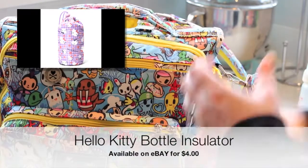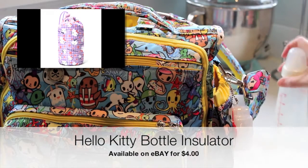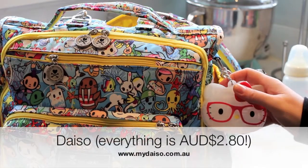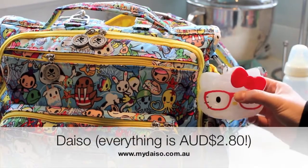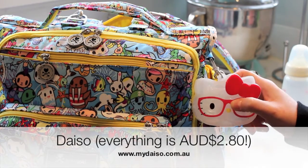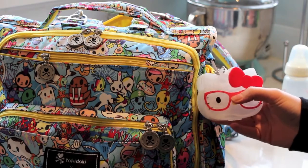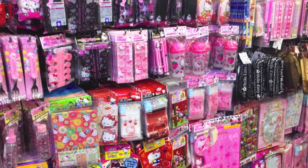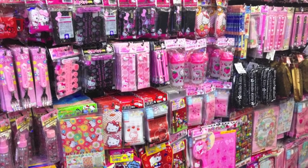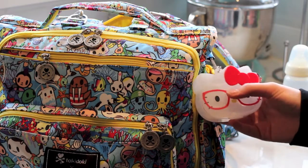So I've got a little Hello Kitty thing that's insulated, and I put the bottle within that and put that in there as well. I can highly recommend a shop called Daiso. I'll put the details in my links below. But Daiso is a shop where everything is $2.80. That's Australian dollars, $2.80, and they're located around the world, and it's fantastic for little bits and pieces like this. It's for pouches, for organisation, for cutlery, for slippers. They've got absolutely everything there.